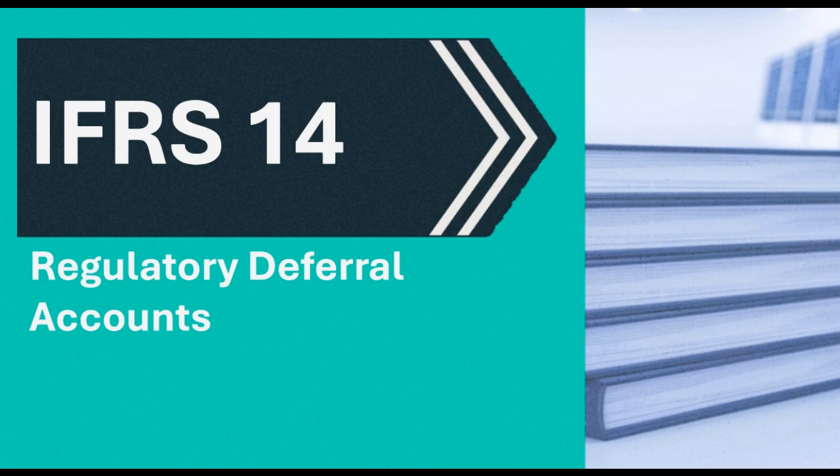So not just a snapshot, but a look ahead too. Right. And they usually have to provide a table reconciling the movements in these accounts. It shows how they've changed over time.